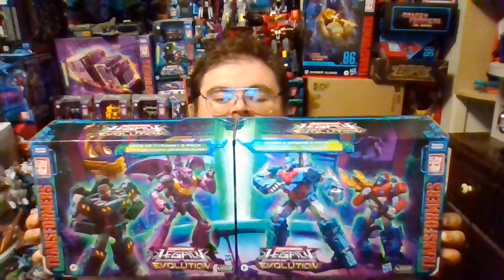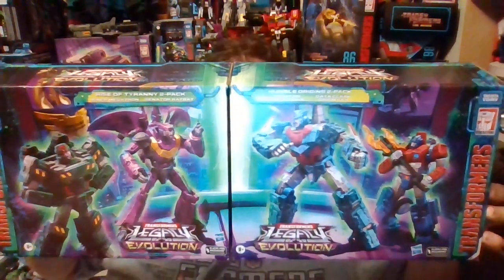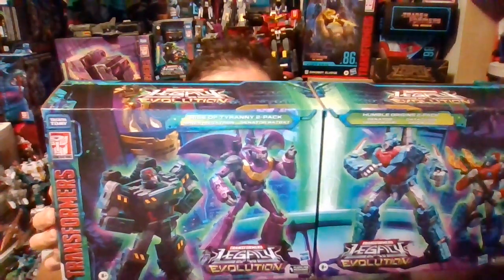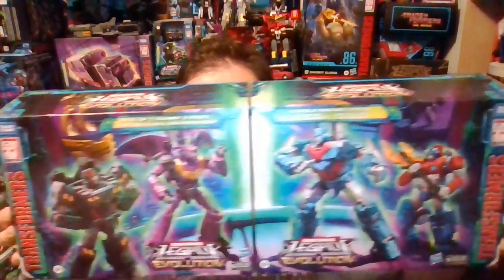So next up we have two Transformers action figures. Well, it's technically four. I originally had no intentions whatsoever of getting these Transformers action figures. I was going to pass on them entirely, but after I got enough money for my birthday to get these figures, I figured why not add them to my collection. So without further delay, I present to you both of the Transformers Legacy Evolution IDW Amazon exclusive 2-packs. We have the Humble Origins 2-pack with Senator Shockwave and Orion Pax, and then we have the Rise of Tyranny 2-pack with Senator Ratbat and Megatron.